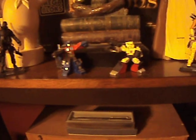That is full of G.I. Joes from the early 1980s to the early 90s. Most of them, 95% of them, are complete, in great shape, and have their weaponry. Here's the other chess bottle set. About 5 pounds short on that.